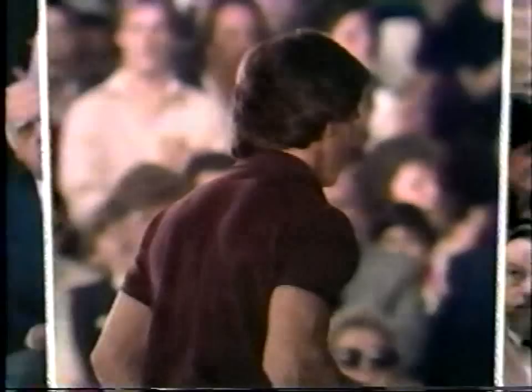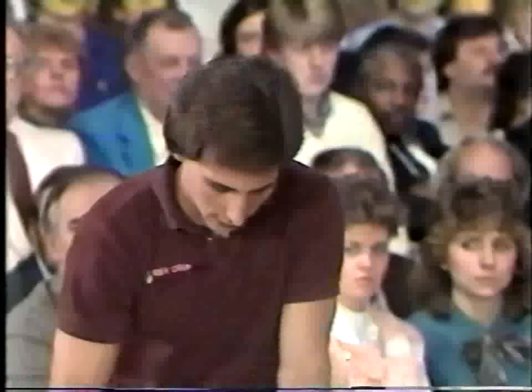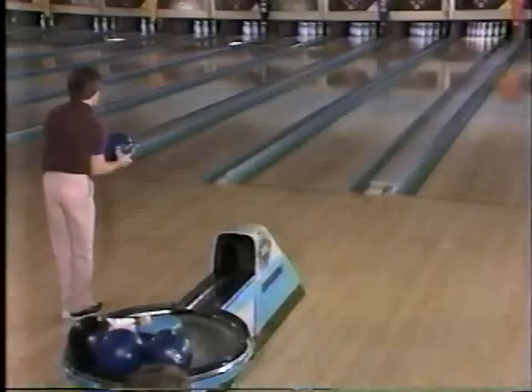It's Harry Golden, the tournament director for the Professional Bowling Association. Mr. Efficiency. Tough job. He has told Norm Duke to go ahead and shoot the rack. The American Bowling Congress rule says that if a pin is more than a quarter inch off spot, from spot to spot it's 12 inches, then you can have a re-rack. But the pro bowlers are so used to looking at the rack, sometimes they're a 16th off, and when you have $18,000 at stake, just the slightest movement sometimes will make a player want to re-rack. He didn't get it. Let's see if it affects his shot.